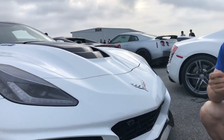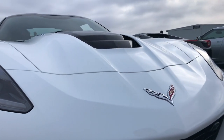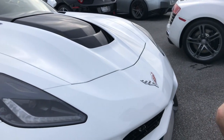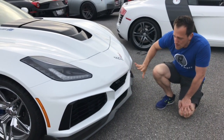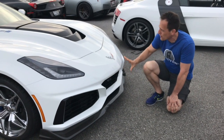And I think that's where General Motors went wrong back in 1990 to 1995. The ZR1 looked too much like a standard Corvette. And guess what? To the untrained eye, this may look like a Stingray to you, but you can see this is automatically going to be different from the Z06, the Grand Sport, and the Stingray right off the front.